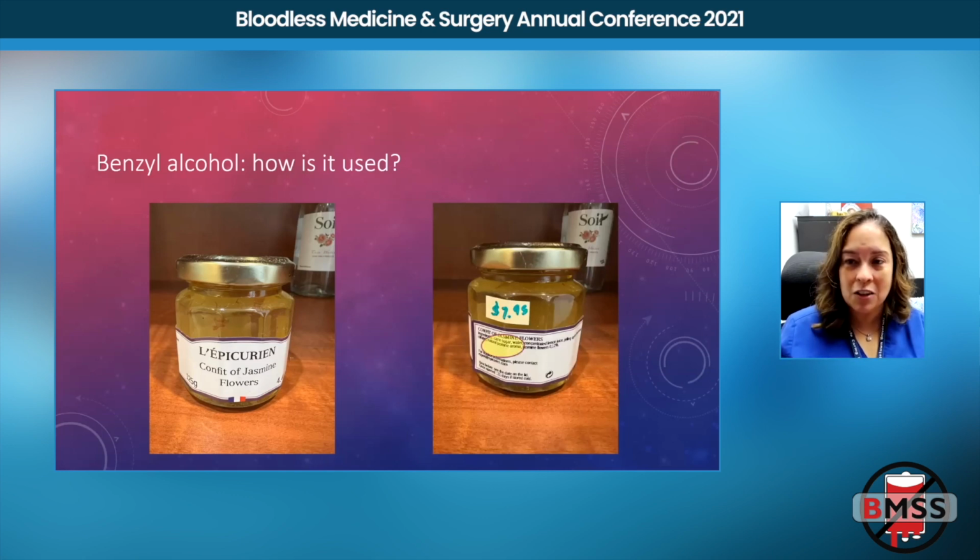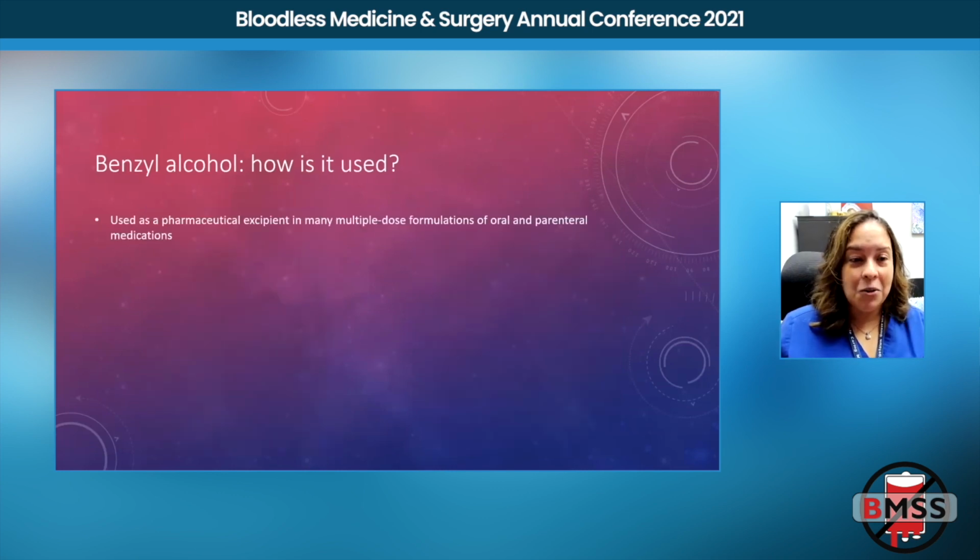So remember that the essential oil is the part of the plant that relates to its aroma and its fragrance. So this product that you can buy and eat actually contains benzyl alcohol also. So I thought that was interesting. All right, so in pharmaceutical products, benzyl alcohol is used as an excipient in multiple dose formulations.